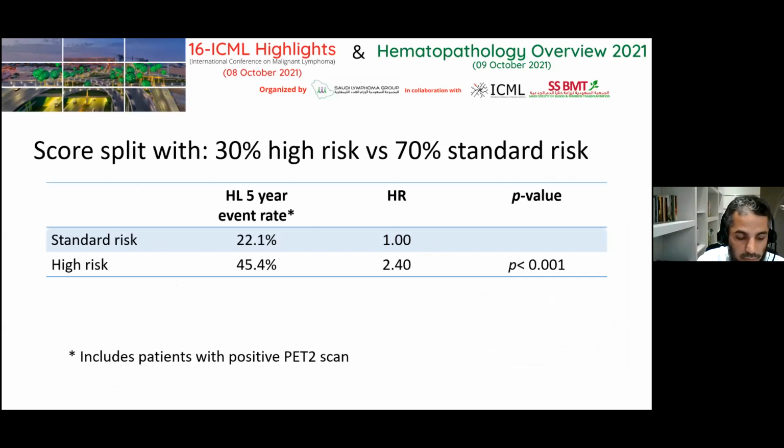They chose the 30% of patients with the highest score in the training set to be the high risk group and the remaining 70% to be the standard group, as this cut point was associated with acceptable risk for treatment escalation at diagnosis. Using this more clinically relevant cut point, the Hodgkin lymphoma event rate at 5 years, which included patients with a PET2 positive scan, was 22.1% for the standard group and 45.4% for the high-risk group, with a hazard ratio of 2.4.